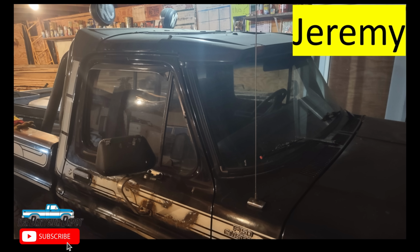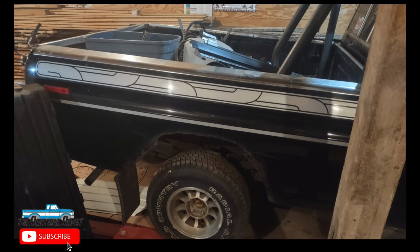Now we're on to Jeremy's truck, and this one, I don't have the best pictures for because it's tucked away in a garage. I don't think it's running right now. This one has slightly different graphics than the other one. I think it was an earlier build, but still fairly similar overall. The graphics are just slightly different. It looks like it has different wheels on it. This one does appear to have some worse rust on it, but a lot of the parts are still there.